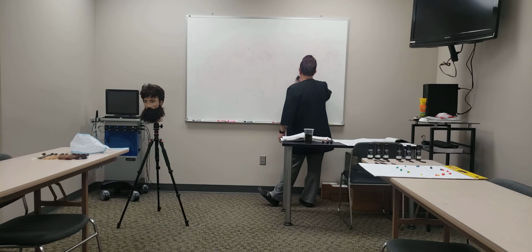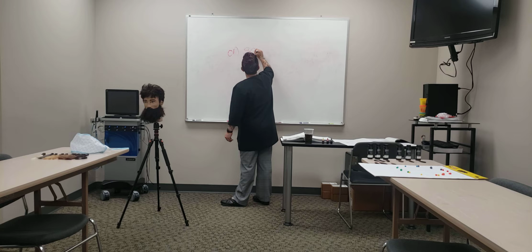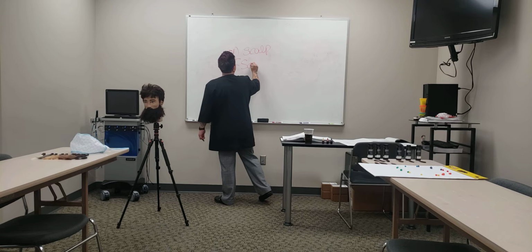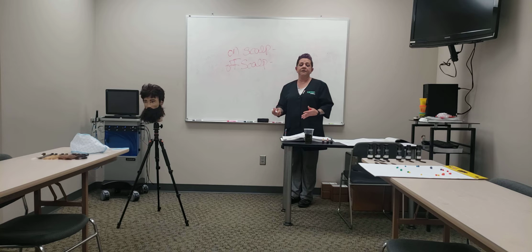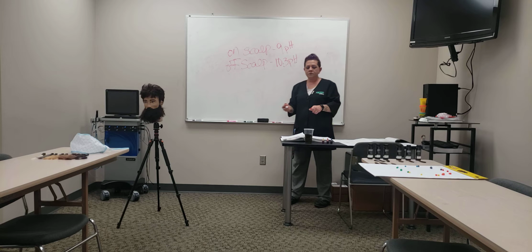So there's 2 types of lighteners. There's on the scalp, and there's off the scalp. Each of them has a different pH. The on the scalp has a pH of about 9. And the off the scalp has a pH of 10.3. And that all depends on the manufacturer.